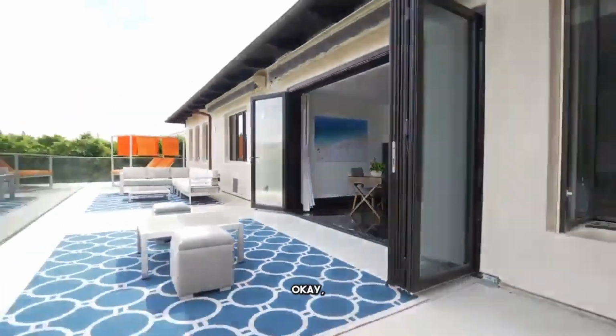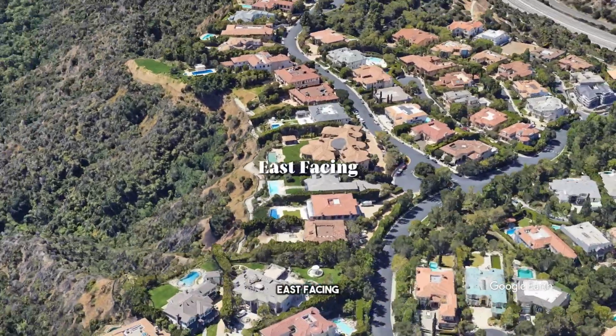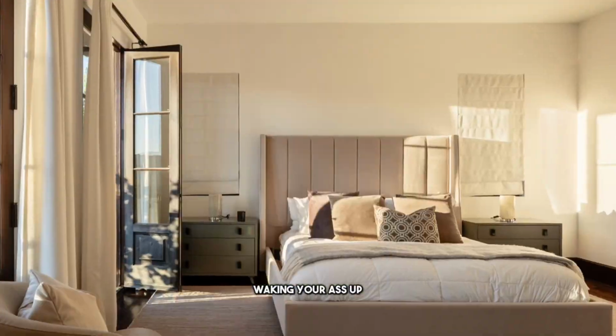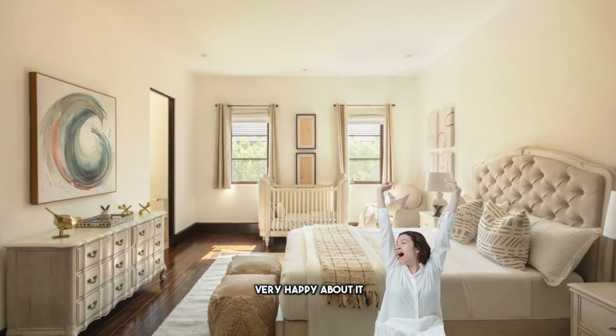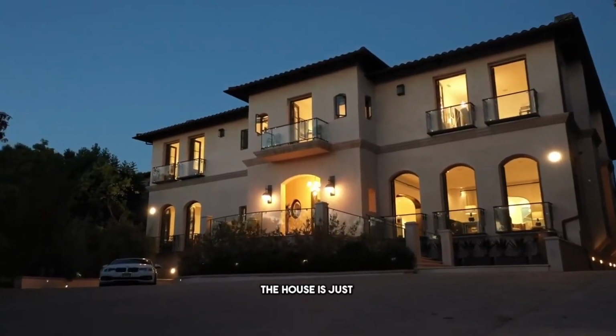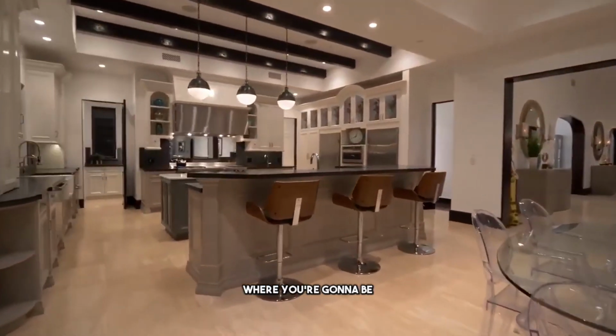Okay, the second thing I don't like about this property is that it's straight on east facing. I mean, you're gonna get that sun coming in, waking you up, and you're gonna be very happy about it. You're gonna be a morning person, but at nighttime, evening time, when you come back from work, the house is just gonna look a little bit darker in the main living areas where you're gonna be hanging out a lot.